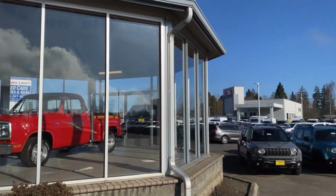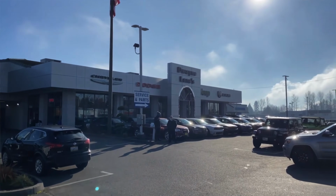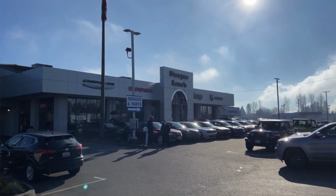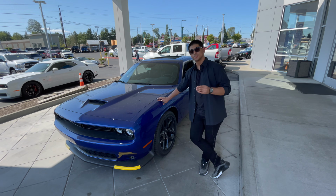Today I'm back at Dwayne's Chrysler, Dodge, Jeep, and Ram to review this battleship on wheels. Please excuse my first boat joke of the day. This is a 2022 Dodge Challenger RT Plus. It is a phenomenal vehicle for the price you're getting, unless you want a Scat Pack wide body that's used. I'm kidding, kind of. But without further ado, let's break this vehicle down and complete a review.